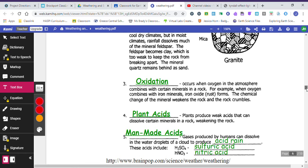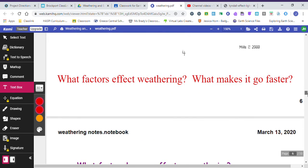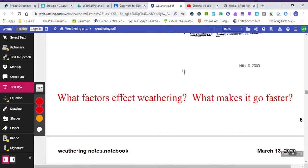Okay, so we've talked about physical weathering, we've talked about chemical weathering, but what things might make it go faster? What things might affect the rate of weathering, whether it be physical or chemical? What might slow it down? What might speed it up?